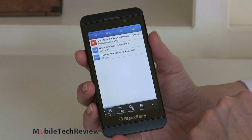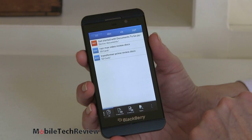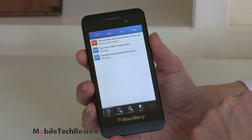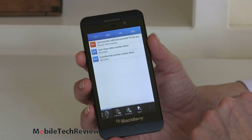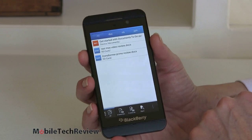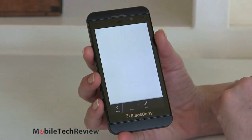You can create and edit Word and Excel documents, and you can edit and view PowerPoint documents, but you can't create new slide decks there. God bless you if you actually want to do something like create a PowerPoint presentation on a 4.2-inch display anyway, to be honest. But let's open up something here so we can check out the keyboard.